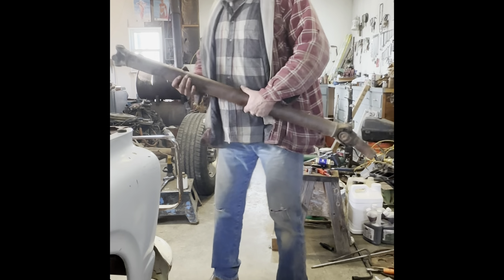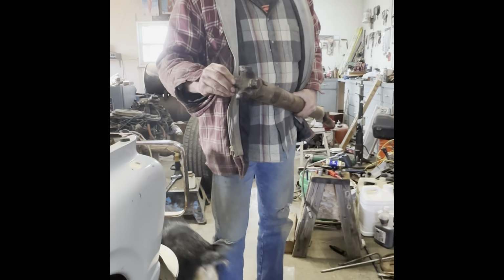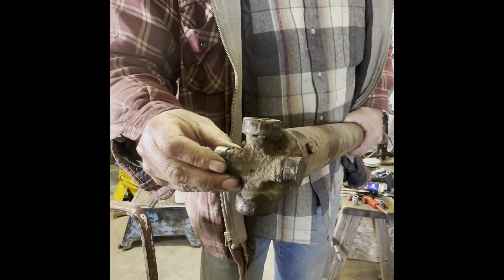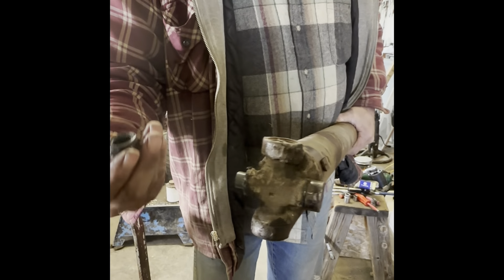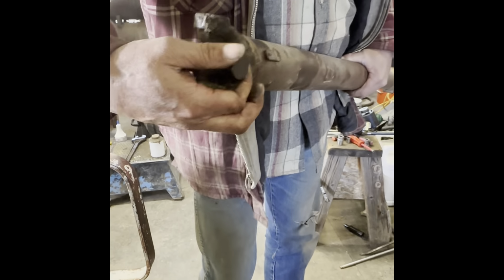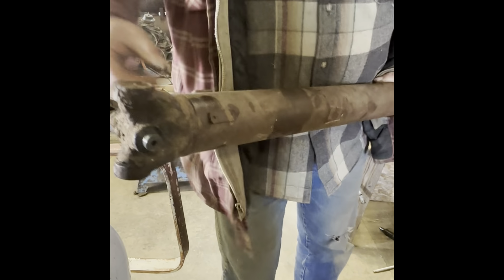So to start with, what I'm gonna do is pull these caps off, hopefully. Doesn't look like the seal's gonna come with it, so we're just gonna leave the seal on there. And okay, good. All them little needle bearings. This is the original U-joint because those are the big needle bearings. So we're gonna take these off so while we're beating on this drive line, those don't fall off and lose them needle bearings.